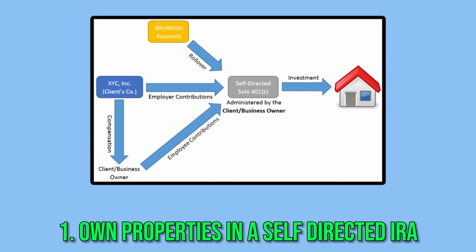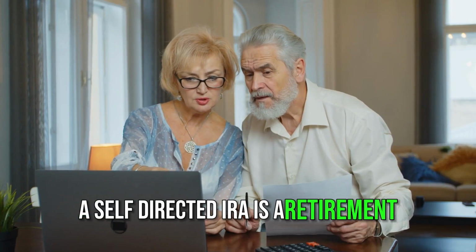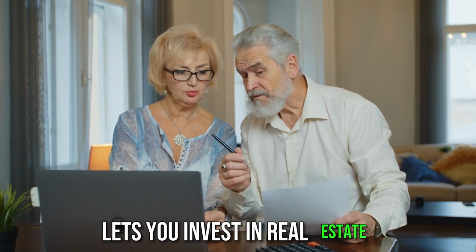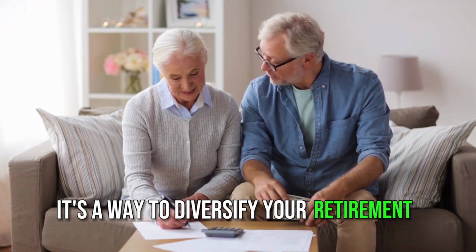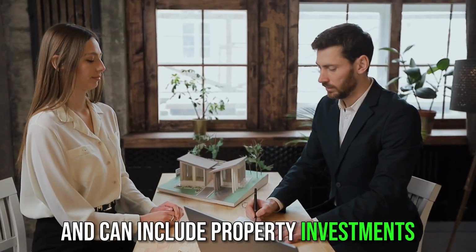1. Own properties in a self-directed IRA. A self-directed IRA is a retirement account that lets you invest in real estate, not just stocks and bonds. It's a way to diversify your retirement savings and can include property investments.